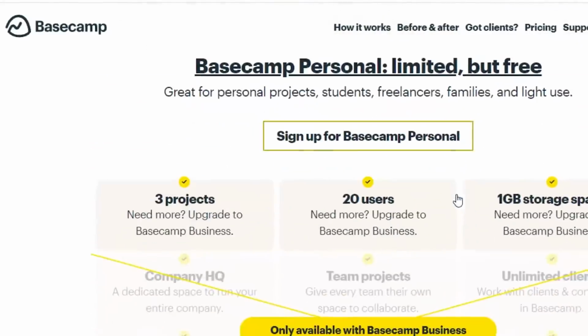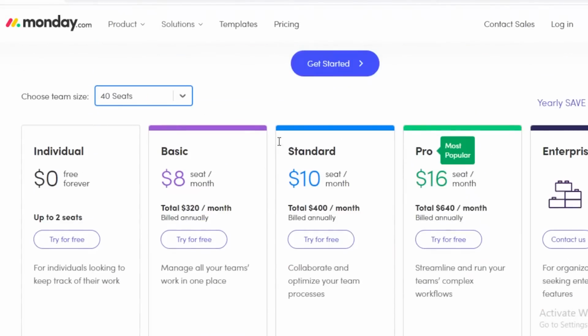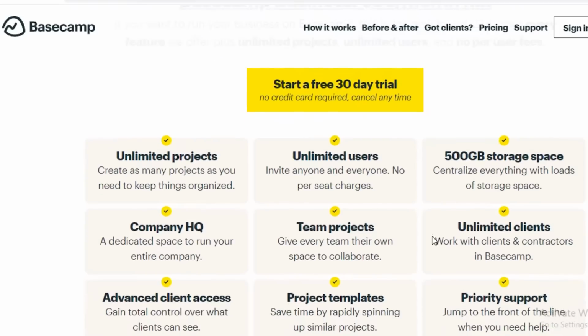Now, Basecamp might not be as popular as the other project management softwares, but the situation with Basecamp is that I find that it's the best for the largest teams. Now, if you have a very large team, this is the thing that I like the most. Basecamp Business starts at $99 per month, and you don't have to pay member fees. So if you were using maybe the pro version here on Monday.com, and you would be paying $16 per person per month, on Basecamp it's just a flat fee. You can have as many users and as many projects as you want.